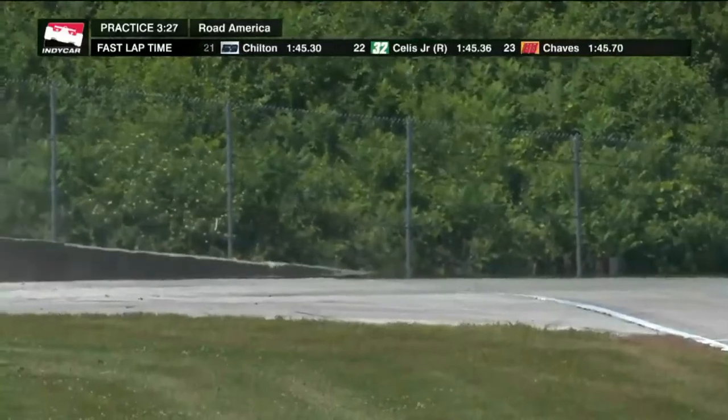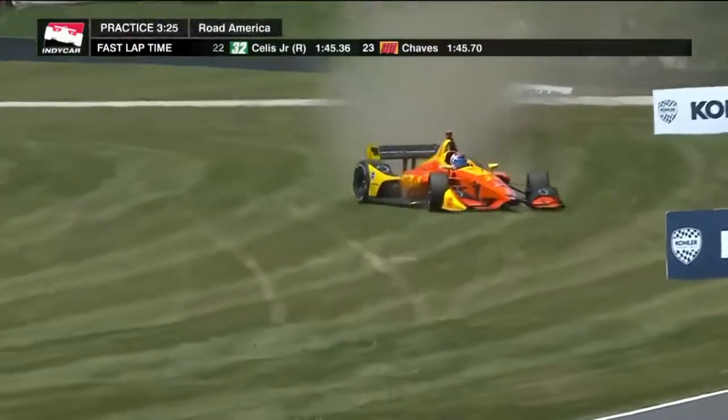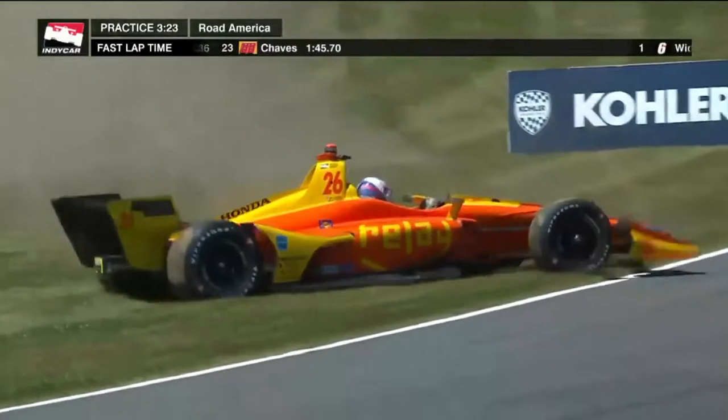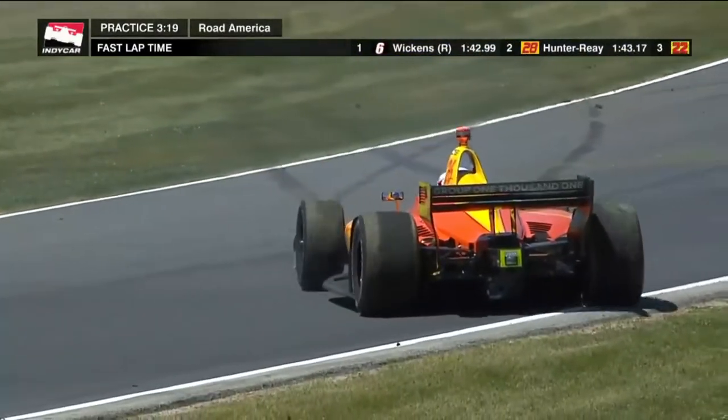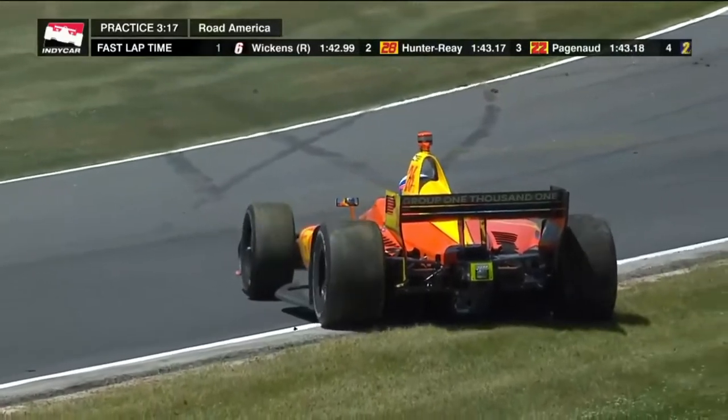Finished 12th out of the gate at St. Petersburg, or let me change that, 11th at Barber and a 12th at Belle Isle 2. Then some issues for Zach Veach. And you've had your eye on Zach for most of this session.